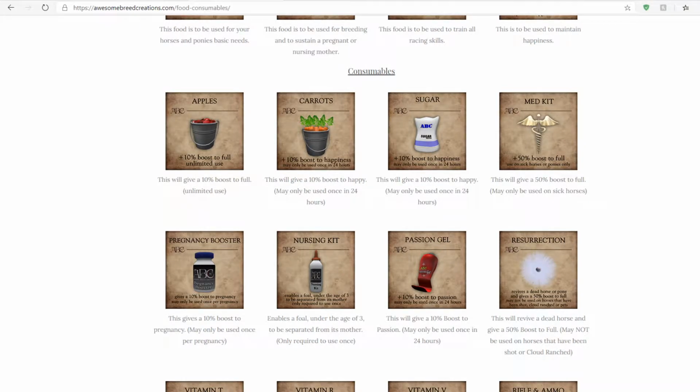Down the line, this is a pregnancy booster. This is a nursing kit. This is if you want to separate the baby from the mama from day one, and you can use that. It's not something I usually would recommend. I used it once and I felt it wasn't really all that necessary, so I'm like, nah, I'm good. This one is to boost the passion, so the horses can go like, ooh, I like that girl, or I like that boy, let's get together, kind of thing.